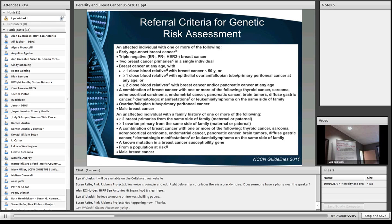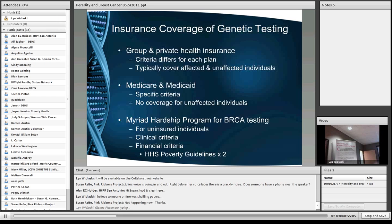The NCCN has issued guidelines on who should be referred for genetic risk assessment. They're long and a bit complicated, and they differ for individuals with a personal history of breast cancer versus those who are unaffected but have a family history of cancer. But in general, what you're looking for are the red flags that I mentioned before.